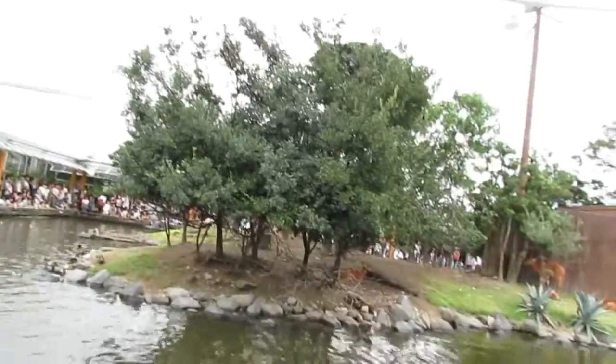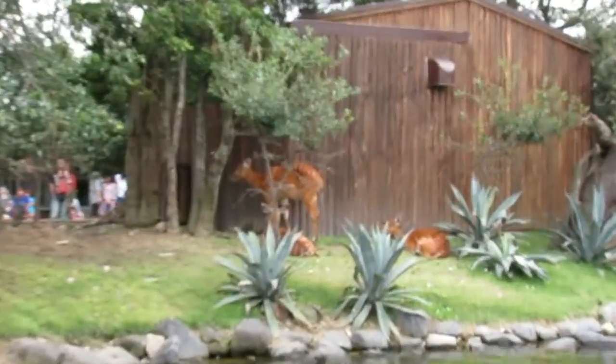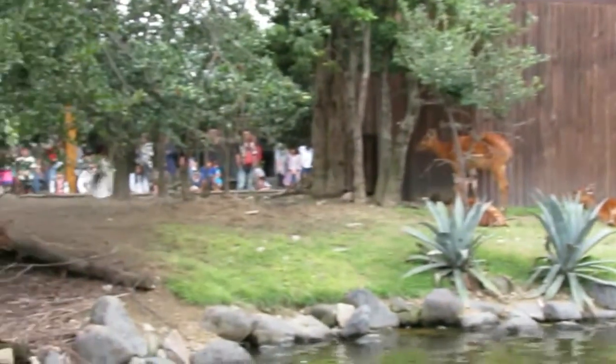The area we're in right now is an outside area where they have many different kinds of birds. They also have some deer, and as you will see in a little bit, they also have lemurs outside.